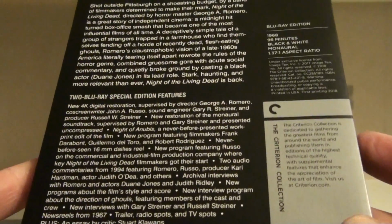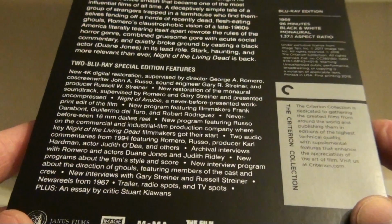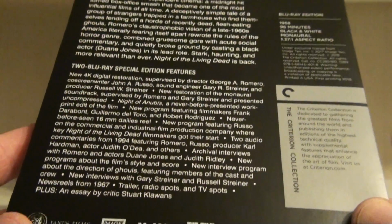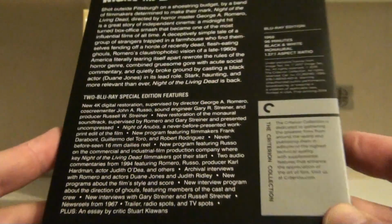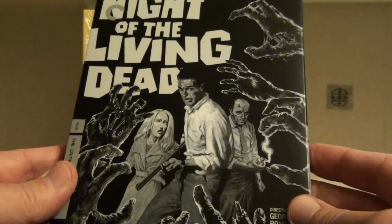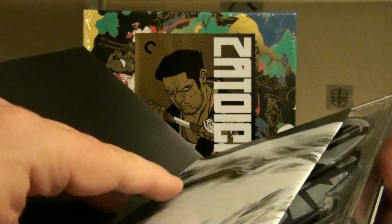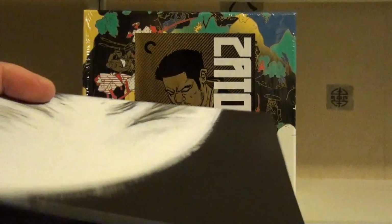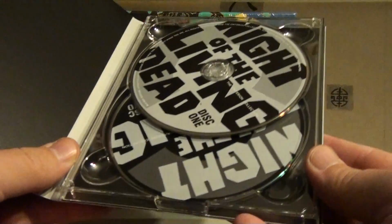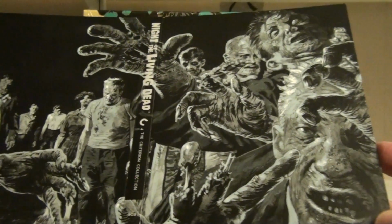It also has some interesting bonus material, including a work print version with a different title, Night of Anubis, which has never been shown before. And the release itself looks very beautiful. It comes with this fold-out booklet or poster, whatever you want to call it. Double disc, and a very nice artwork on the other side there of the Living Dead.